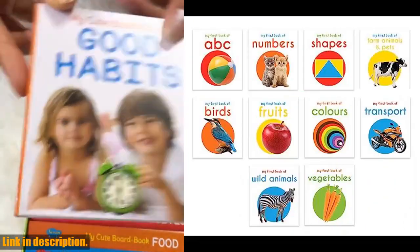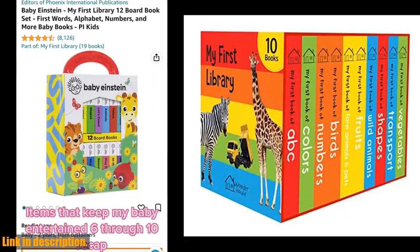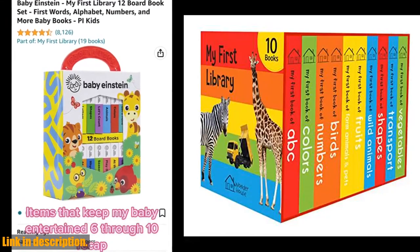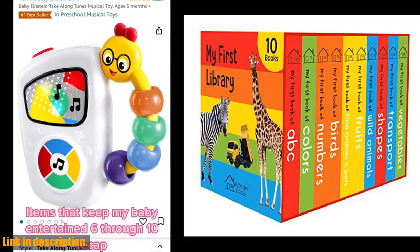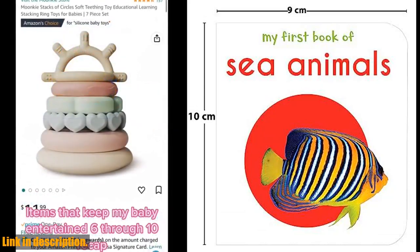So why should you consider purchasing the My First Library Boxset of 10 board books for kids? Well, not only will it provide endless hours of educational and interactive fun for your little ones, but it also helps to cultivate a love for reading and learning from an early age.